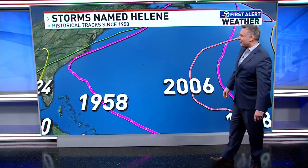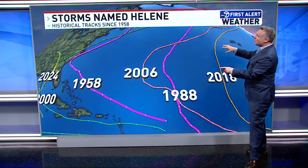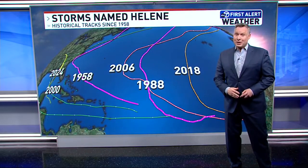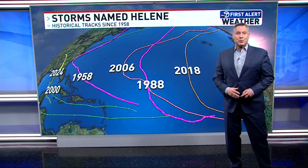Widen the view out just a bit. Again, we've had a couple tropical storms, and then the strongest storms, 2 Category 4s, and that is the history for the names of Helene. And could this storm be retired? It's not out of the question. It all depends on just how destructive the storm becomes. I'm meteorologist Steve Rudin from WJLA in Washington, D.C.